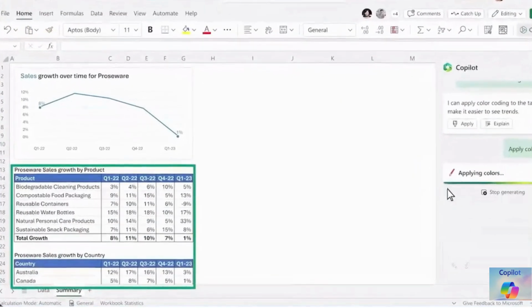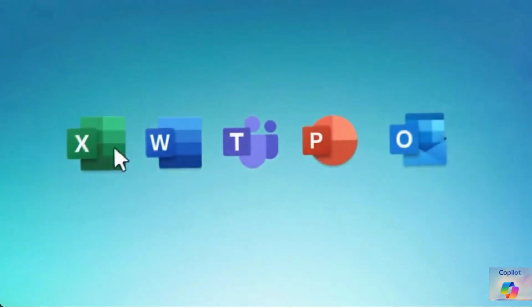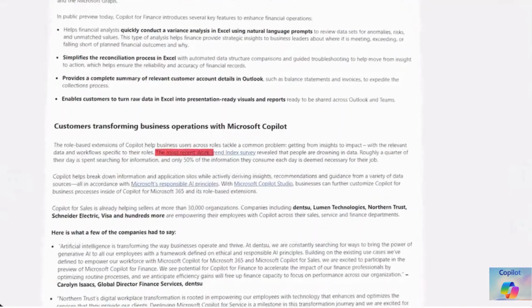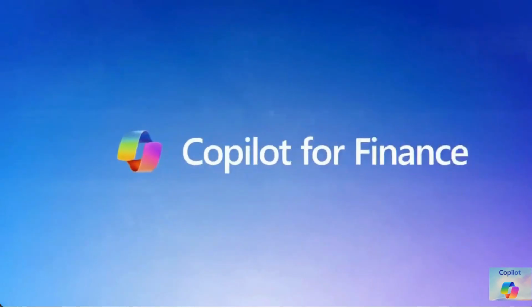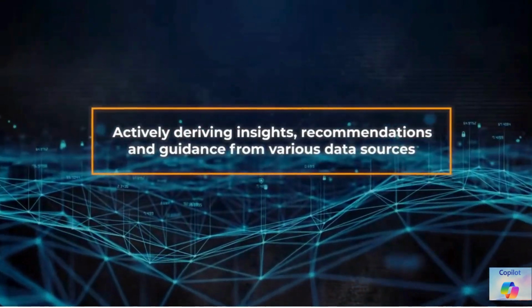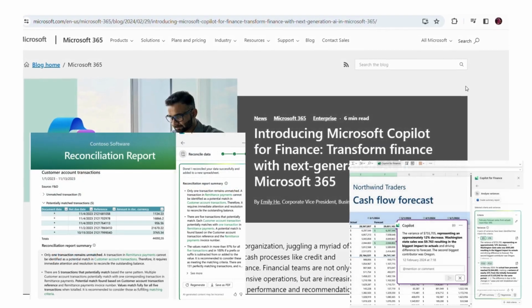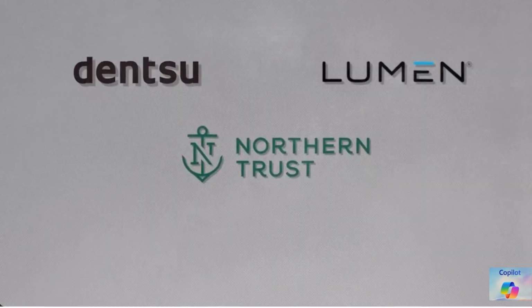Moreover, it offers a comprehensive summary of relevant customer account details in Outlook, speeding up the collection process. Additionally, it facilitates transformation of raw data in Excel into presentation-ready visuals and reports shareable across Outlook and Teams. Microsoft Copilot offerings are all about helping workers efficiently navigate from insights to impact with data and workflows specific to their roles. According to the latest Work Trend Index survey, people are drowning in data, spending about a quarter of their day searching for information, yet only half of the information they come across is deemed necessary for their jobs. Copilot aims to break down these information silos, actively deriving insights, recommendations, and guidance from the various data sources, all while adhering to Microsoft's responsible AI principles.